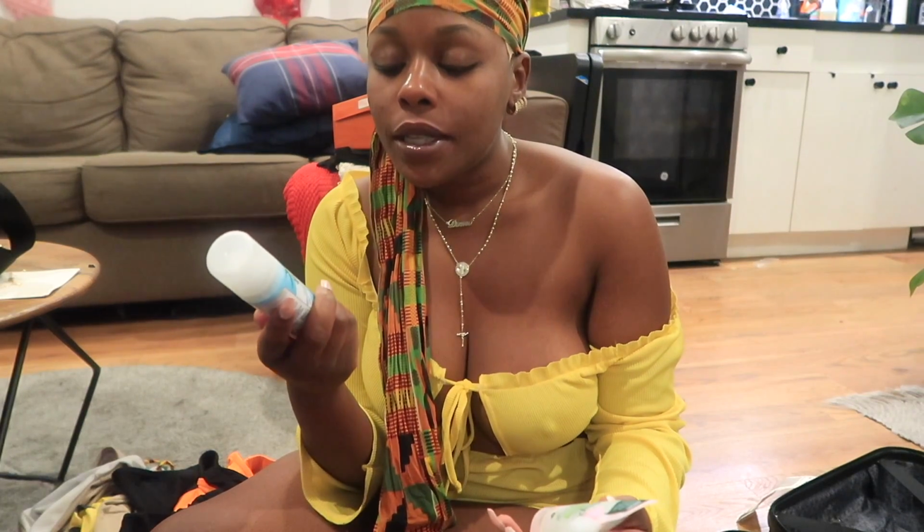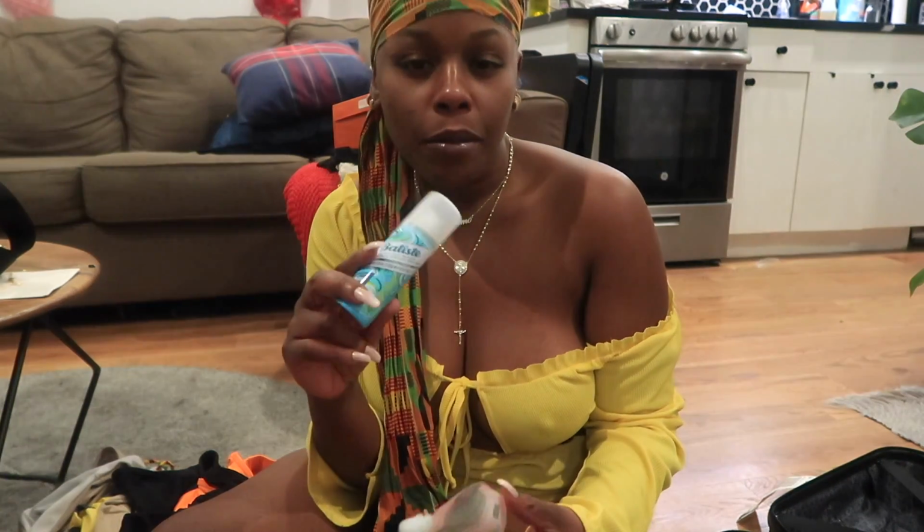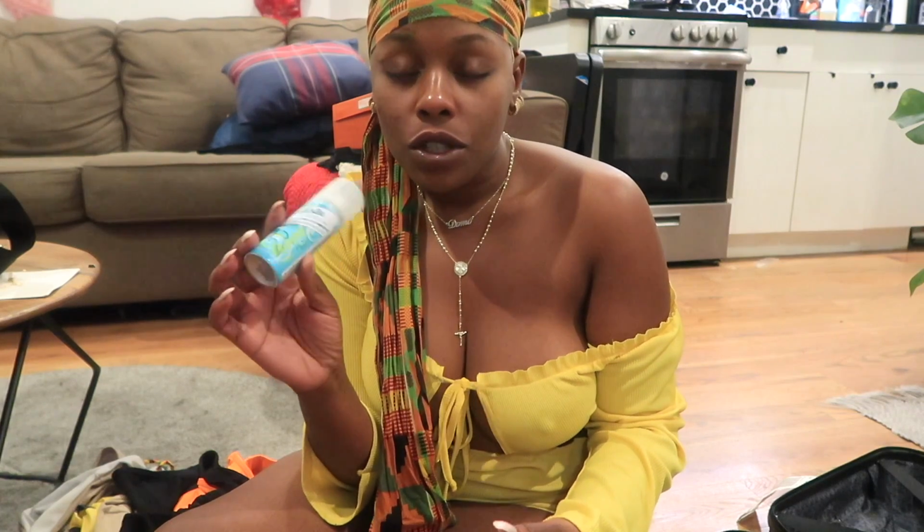So I did get the Batiste Instant Hair Refresh Shampoo, dry shampoo. I use this for curls, especially because I'm going to wear more of a glam look with that wig that I just dyed jet black.